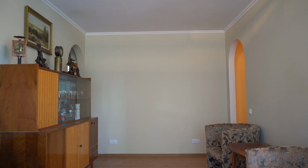And as you can see, this is the other side of the room, so you've got a big cabinet with lots of 60s looking ornaments and glasses. You can see we've got artwork on the wall. There's 2 chairs and a table in the middle. So it's pretty spacious is the living room, to be honest.